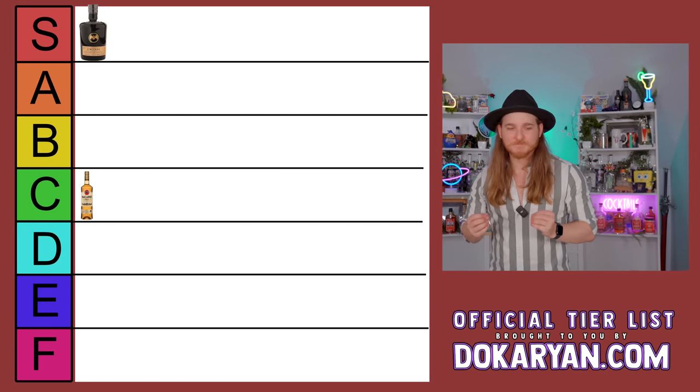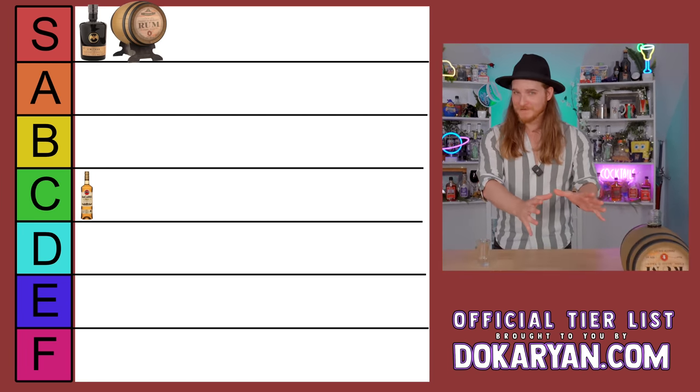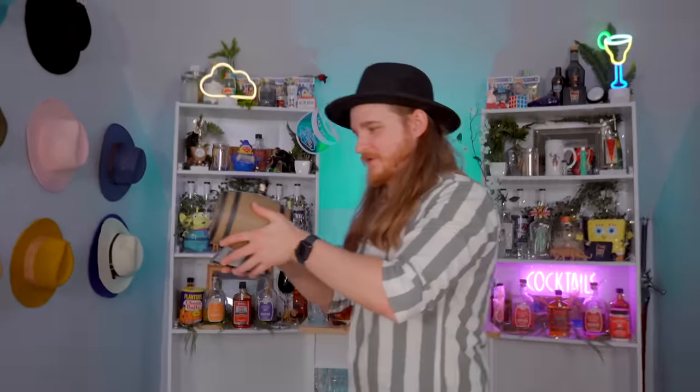This is very good. I don't know why I want to put this on the S tier. I'm not being swayed by the bottle. I swear to God, this is so much more different than the Bacardi. This is like the coolest looking bottle. Like this is gonna be on my shelf for years. Let's move on to something that everybody knows.